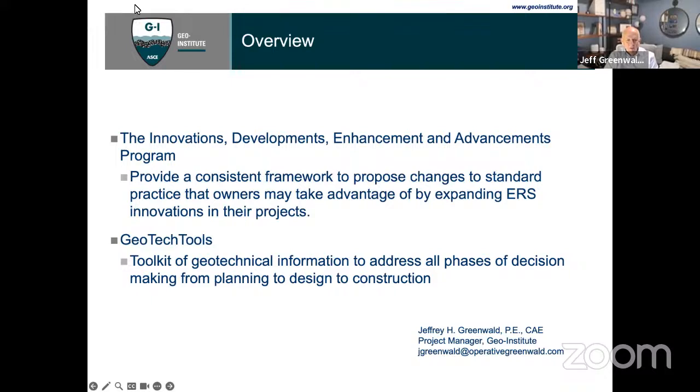been very successful. And I'm going to show you some successes, also show you some case studies that we have already, and some other information. But I just congratulate GI for taking on these projects and developing and devoting resources to both IDEA and to geotech tools. That's me on the bottom left. Again, as Christina said, I'm a project manager for the Geo-Institute.